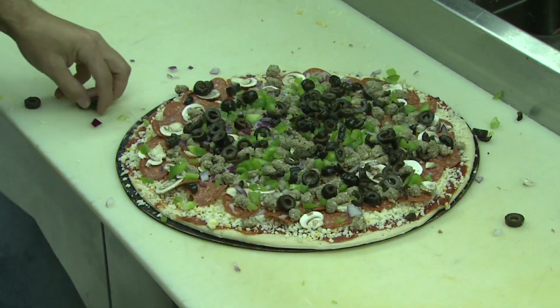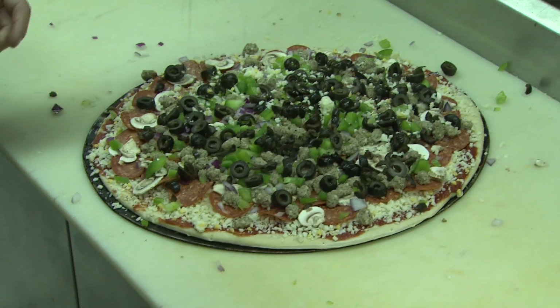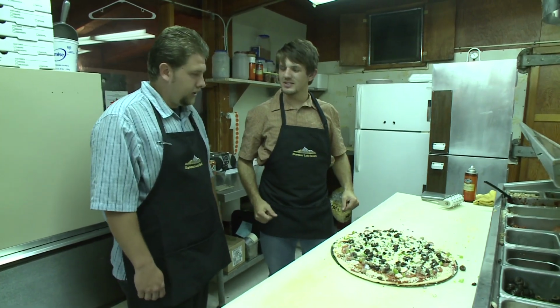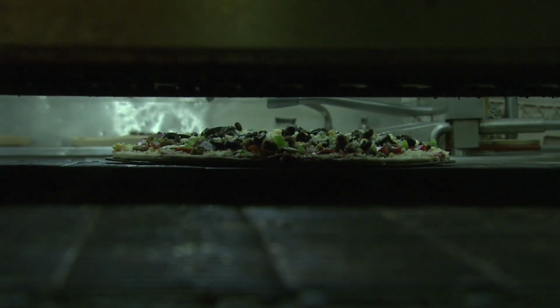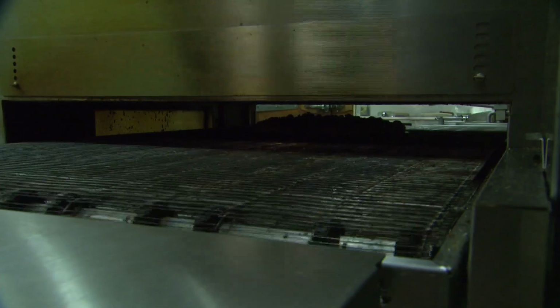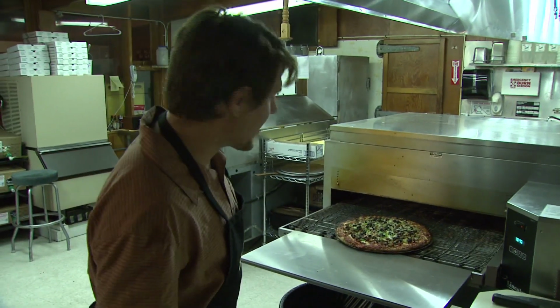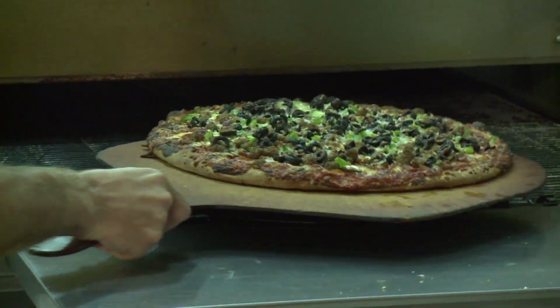Fully. Oh, I lost it. Nice little cheese helmet. Oh, yeah. Bam. And that is a Diamond Lake special. That is correct, and all we gotta do is put it in the oven. Looks like we're ready. Oh, yeah.